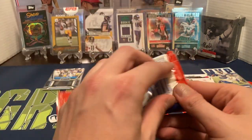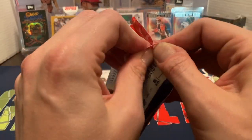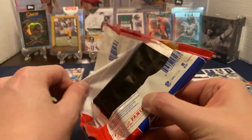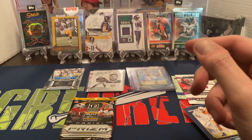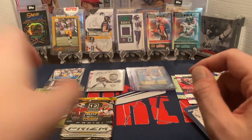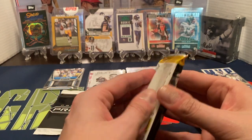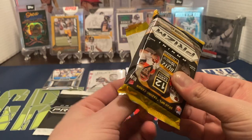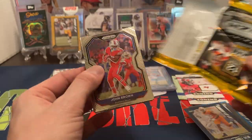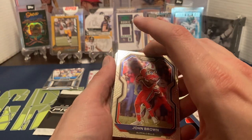So let's get into the Prizm. Prizm Cello. Prizm, definitely one of my favorite products. Anybody that follows the channel knows that Topps Chrome is one of my favorite products, especially when it comes to baseball. I even do still like the Panini products, the Prizms and the Donruss Optics. Definitely going to be looking for some Optic football as well to open for you guys on the channel. Just haven't had any luck finding any of that yet.